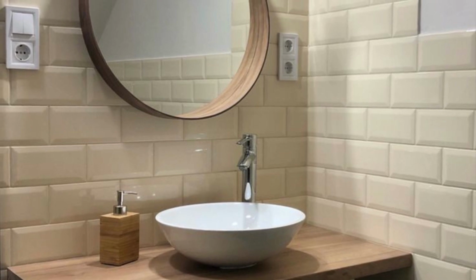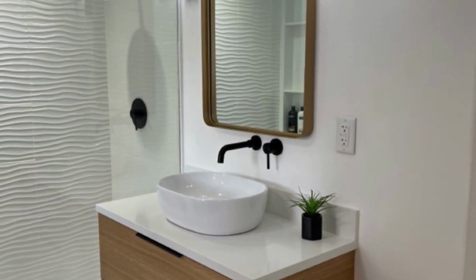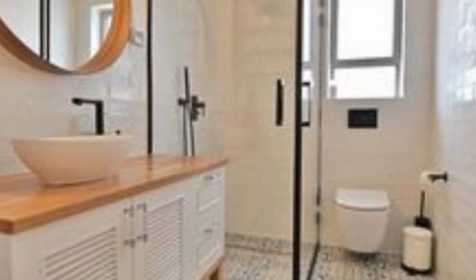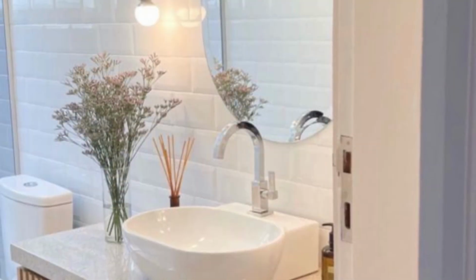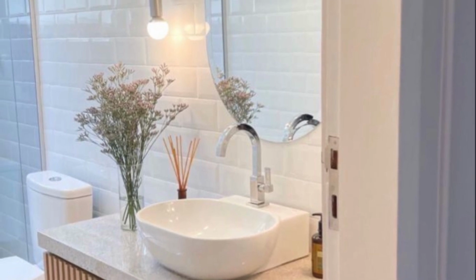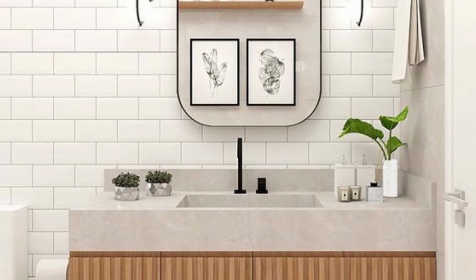The mirrored front serves a dual purpose, functioning as a practical mirror for daily grooming routines, while concealing storage within. These hidden storage areas are a valuable feature as they allow you to store toiletries, medications, and other bathroom essentials discreetly, keeping your bathroom neat and tidy.